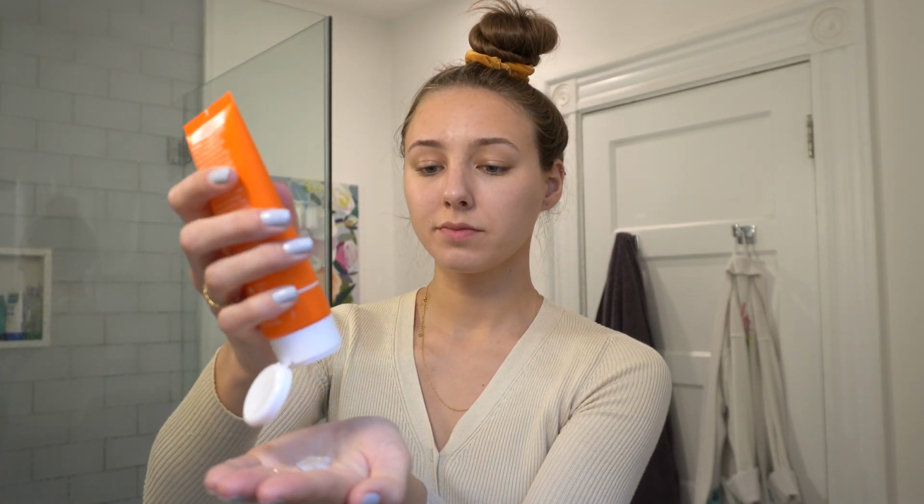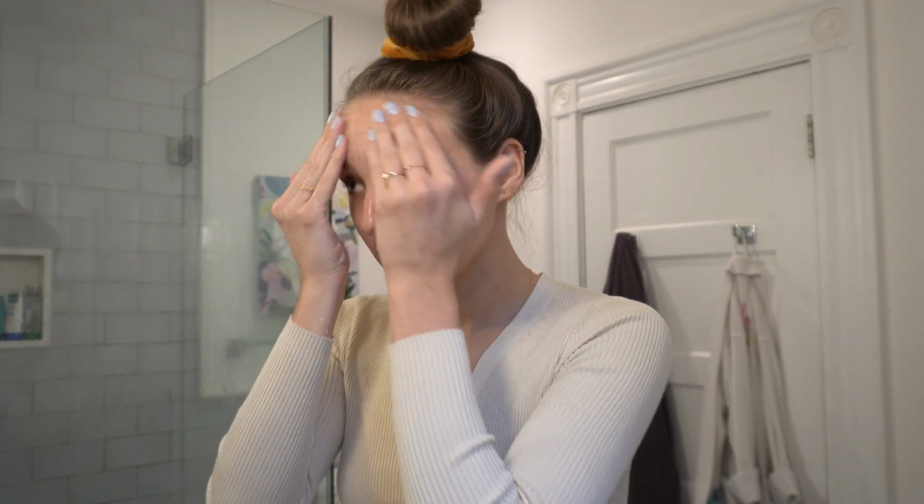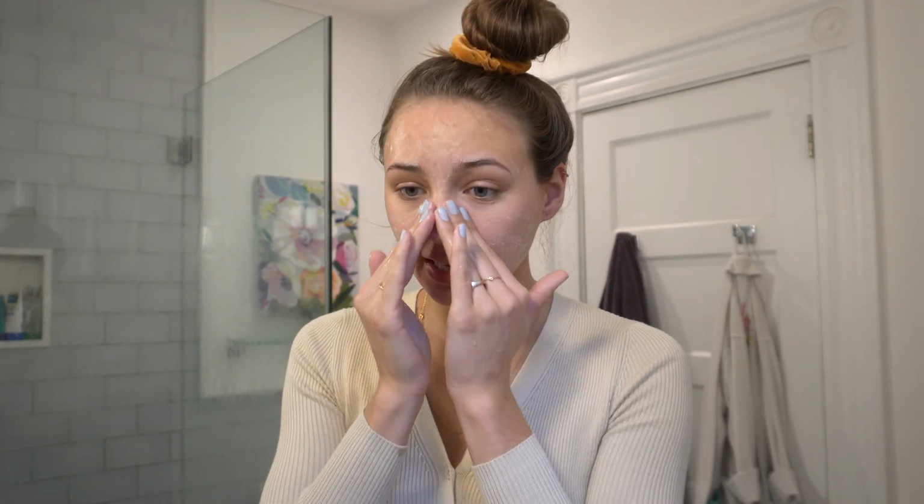I'm also going to be mixing this bamboo enzyme facial scrub into it. I only do this 1 or 2 times a week, but for the sake of showing you all the products, I'm going to do it this morning. Okay, so I put a little of that in my hand and then some face wash. It kind of smells citrusy, which I feel like I need this morning to wake me up.